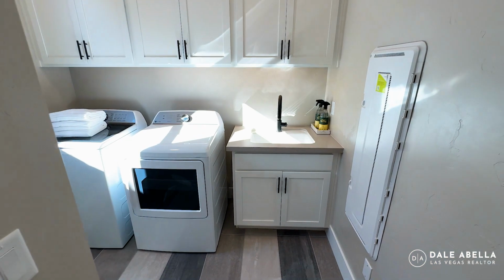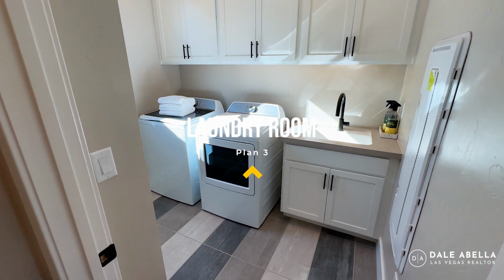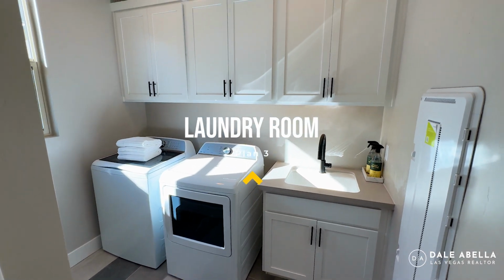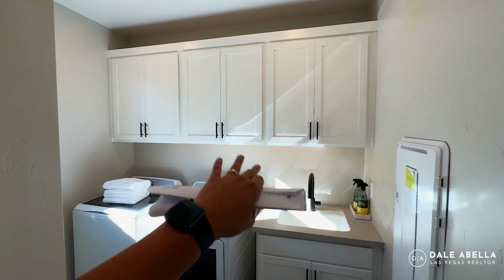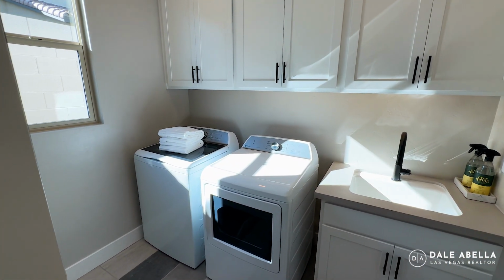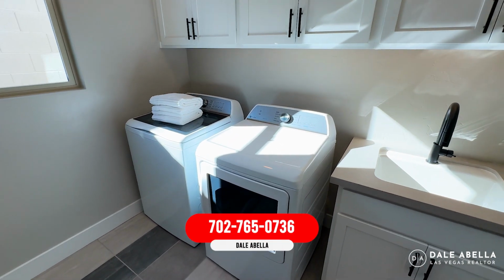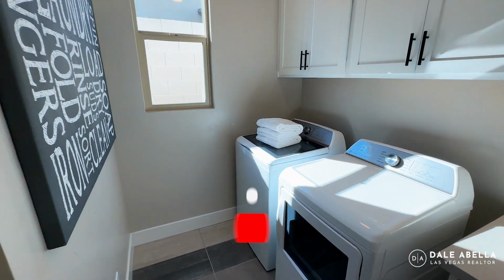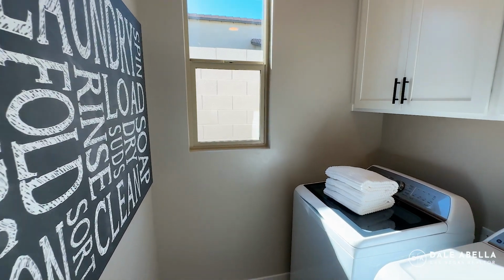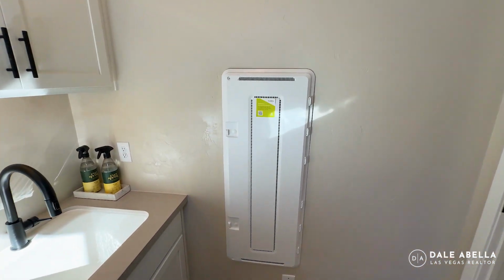So right here, we do have your laundry room. You have to get through your kitchen to get into your laundry room. These cabinets are optional, as well as the sink. Again, guys, as far as appliances go, the washer, dryer, and the refrigerator are not included. So you could buy those with the builder, or you could buy them at a retail store, at a Best Buy or something like that. Okay, we also have your smart panel box in here. That's where you would put your router and your modem.